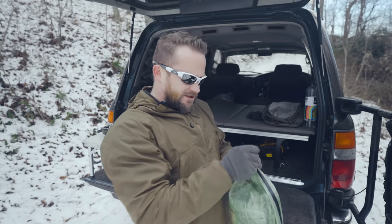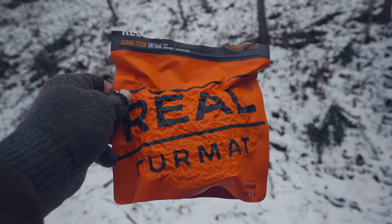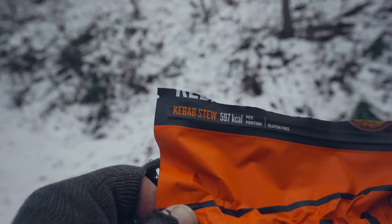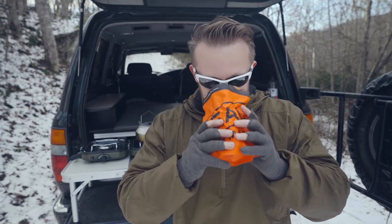For lunch today, folks, it's going to be simple. I really don't have that much time, so I'm going to have a real turmat meal. This one is kebab stew. It's amazing. Oh man, that smells incredible.